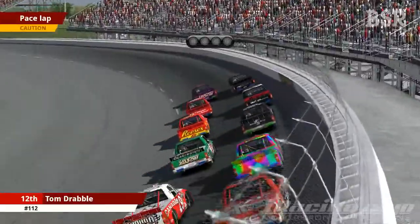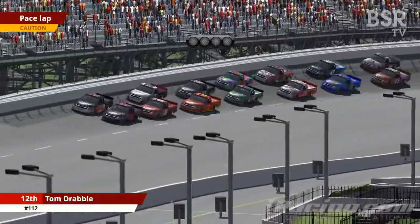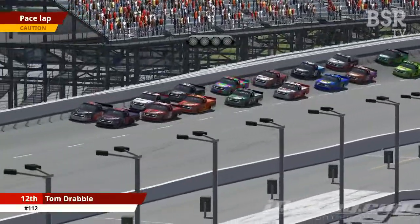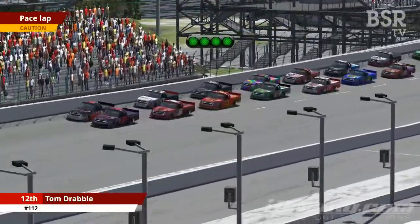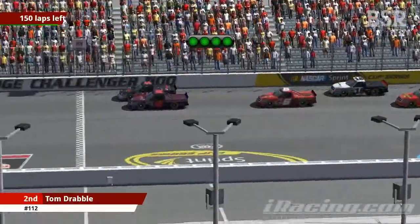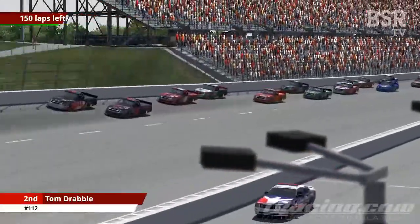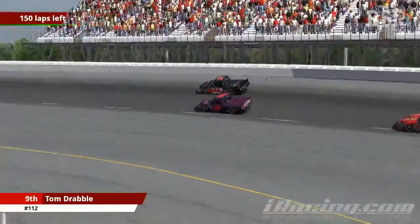Well, pace car is in, and we're about to go racing here at Darlington for round 3 of the iRacing, round 4 even of the iRacing Monthly Oval Series. Just look at all those trucks lined up, all pristine now. It might not stay that way after 200 miles. Tom Drabble in the 112 on the near side will lead them away. He has the inside down into turn number 1 for the very first time. Let's hope everybody can get through there cleanly.